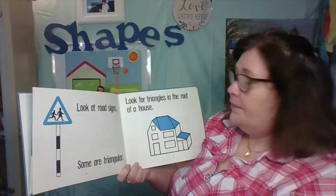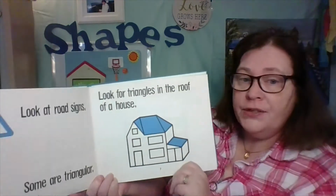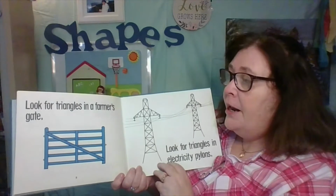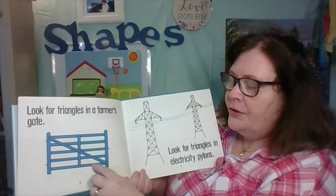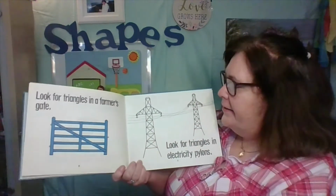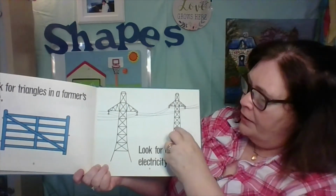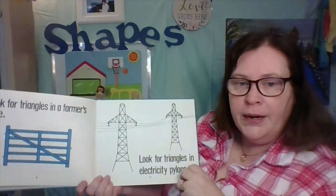That's right. Look for triangles in the roof of a house. Can you see the triangles in the roof of the house? Look for triangles in a farmer's gate. One side, two sides, three sides, a triangle. Look for triangles in electricity pylons. There's so many triangles in this. Oh, look. So many triangles.